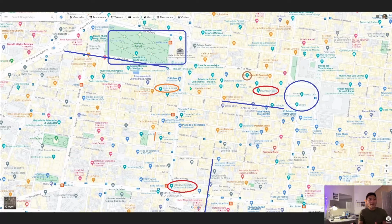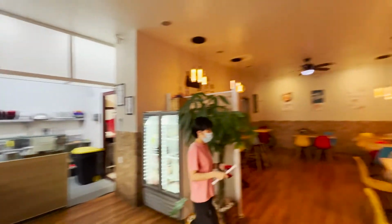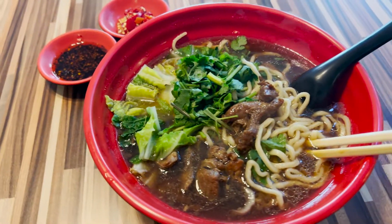As well, I've also highlighted my favorite restaurant here. If there was one restaurant in Centro that I would recommend for you guys to try, it is MIAN MIAN. It's a Taiwanese restaurant, so they sell Taiwanese beef noodle soup. The noodles were great texture.